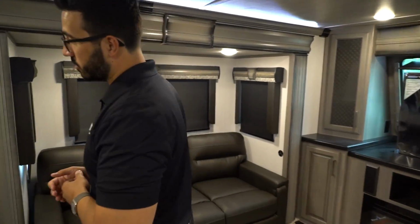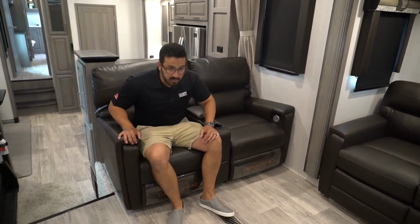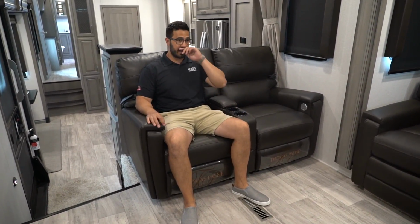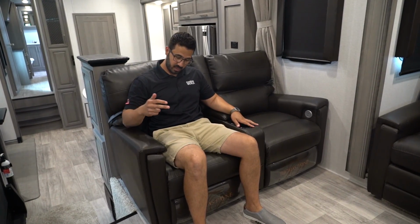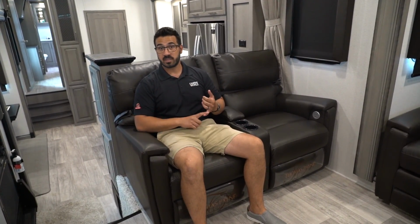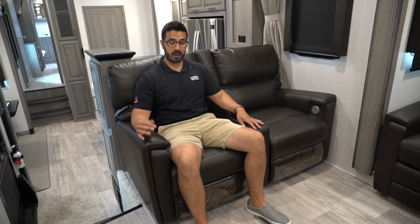Now, the best seat in the house, of course, will be here, and those are the theater seats. These are power theater seats. Nice thing about that is that it's powered. You push a button, it lifts up for you. Push the button the other way, it comes back down. It also has a USB port in here, again, if you need to charge devices. This one has a massage feature, it has heat, it has lights, basically everything you want in a chair.